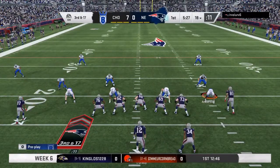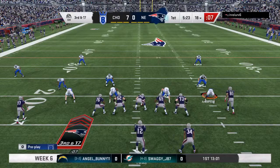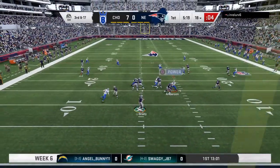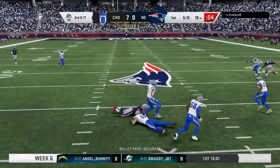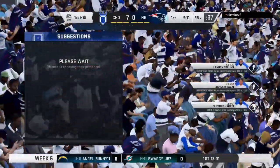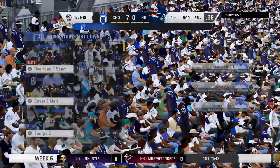Wide 56, the mic. 56 is the mic. Watch shadow. Hey, zoom. Hey, check it. Working from the gun, it's Brady. Got his man, complete over the middle. That's Love. And way up past the 35 before he's taken down. A big 3rd down pickup of 20 yards.